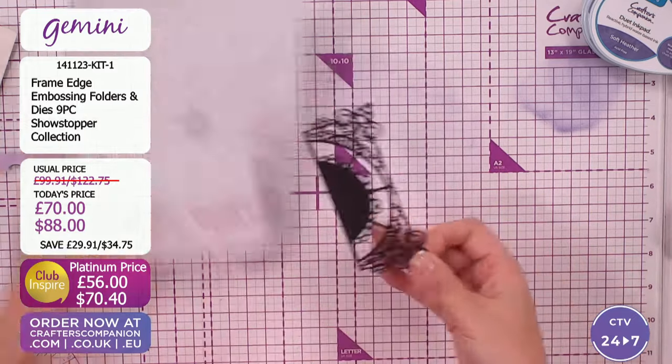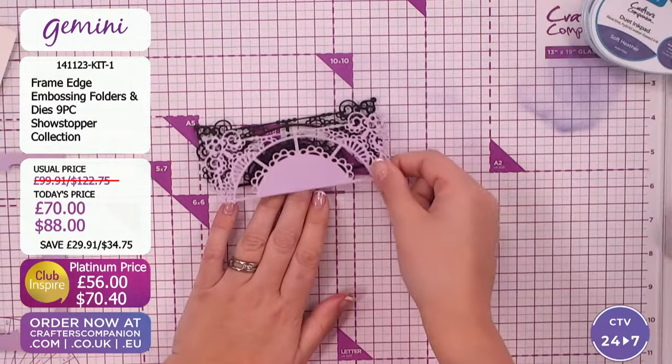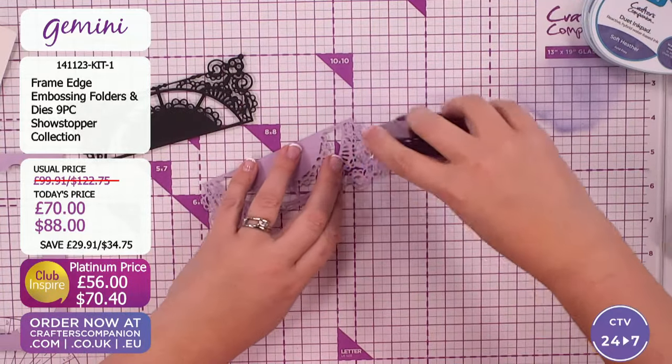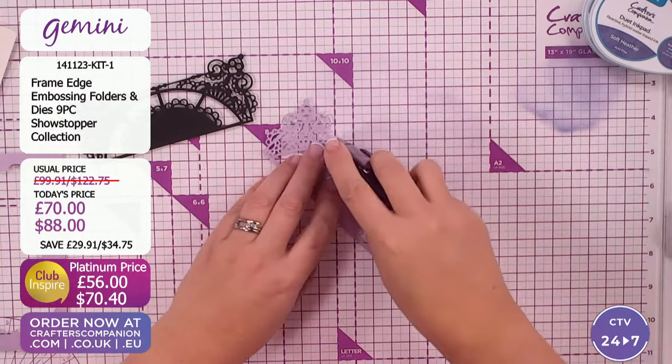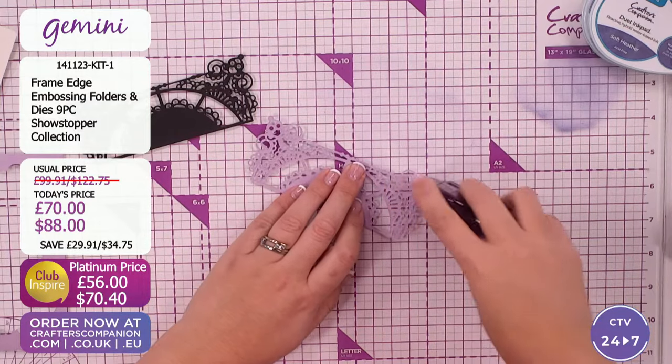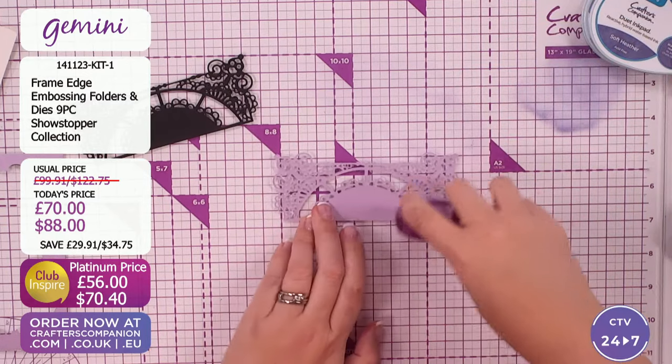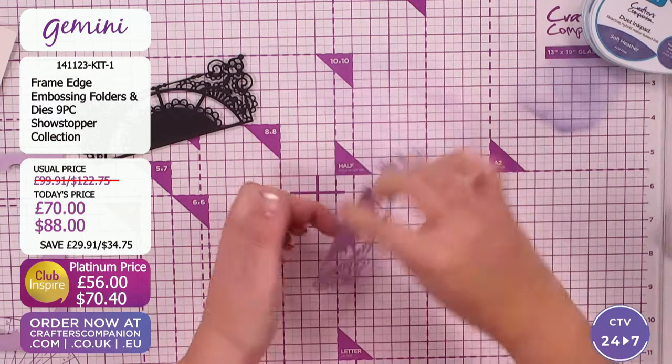So here we go. I've got the black. And I've got the purple. And again, just be gentle because I'm going ever so sparingly. This is probably, I do love this one. It's probably the most, what's the word?